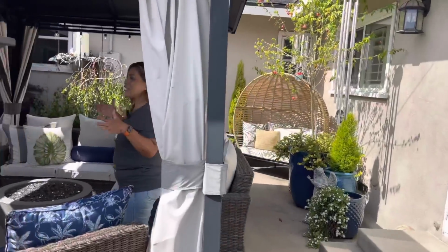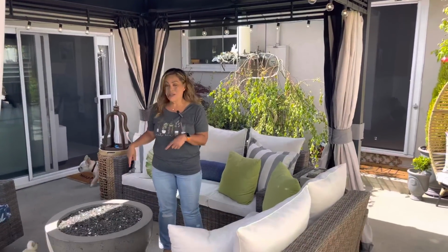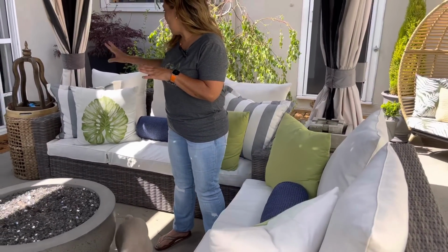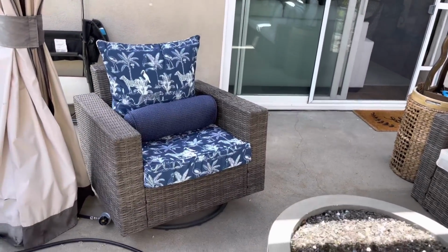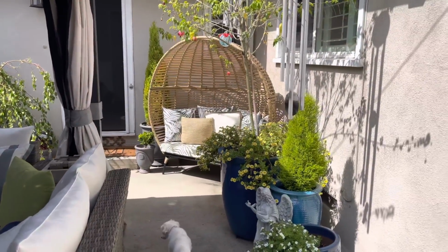So this is like a little atrium that we have. We always sit here, gather at night, put on a fire. I just changed all the color of these cushions to make it brighter because it was more of a darker gray. So added that new. Changed those out too to the blue with that really fun pattern to keep it really lively and fun.